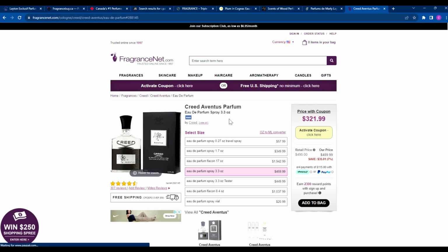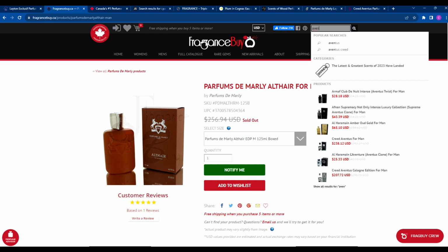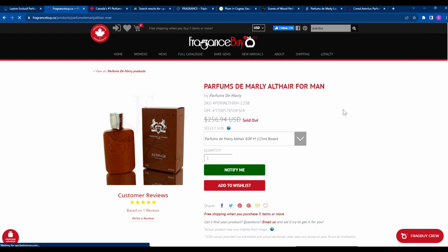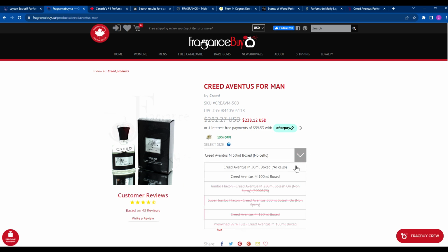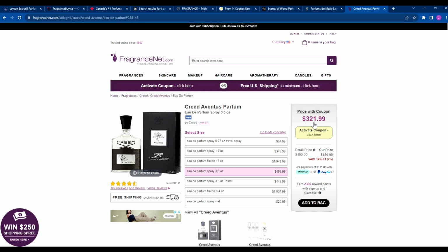Here we look at it and see. Here they tell you price with coupon, and you can activate the coupon code. Goes to 321. That's not the best price that you're going to get for Creed Aventus. I think here we'll show you Aventus. Let's see. Oh wow, that's showing Creed Aventus for men. Okay, if you go here and get the 100 milliliter, 312, and what was this one with the 321? So it's not bad if you get the full coupon. But otherwise you definitely do not want to pay full retail price.